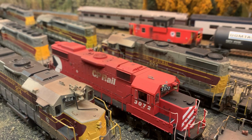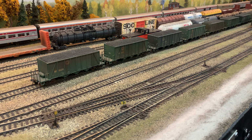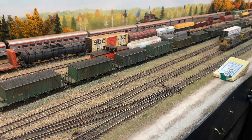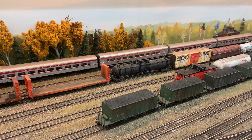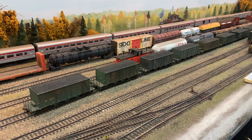And I also changed up the way the ore loads come and go off the layout. I actually have them in a smaller cut now coming out of the ore division in Wawa. And they actually come on and off the layout now, where before I had them just sitting in Hawk Junction, and I would just take the loads out and make them into empties as if they were coming from Sault Ste. Marie.